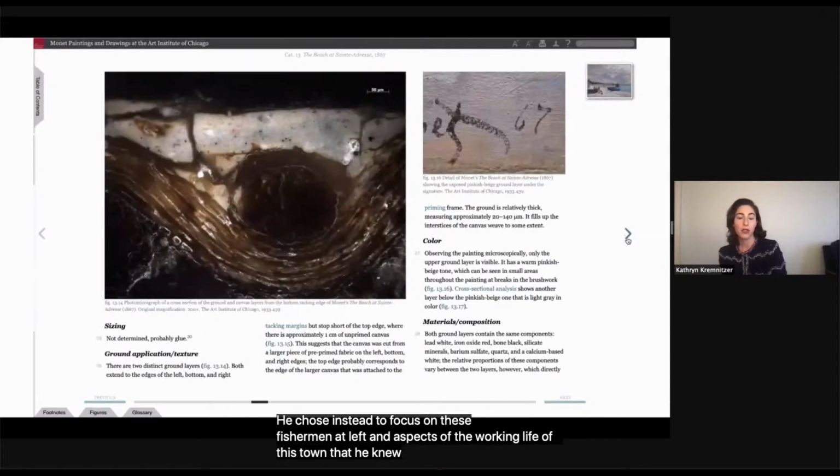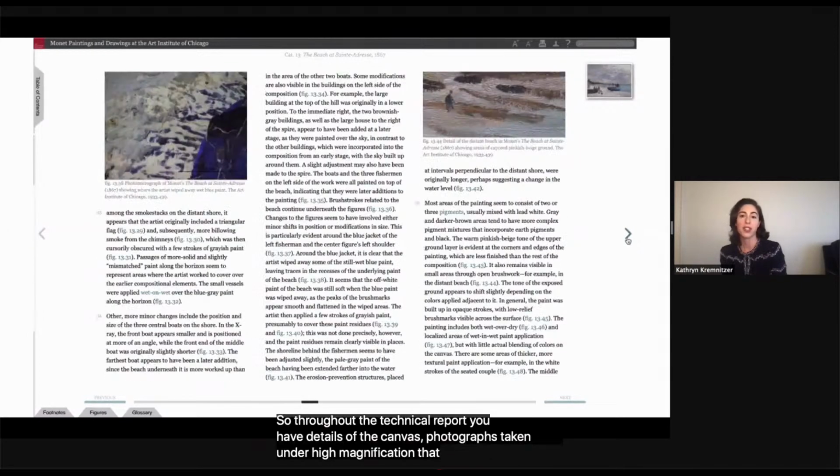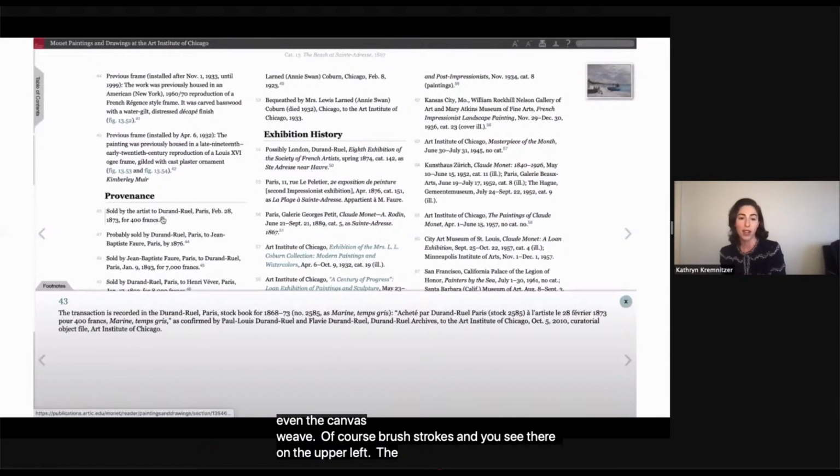So throughout the technical report, you have details of the canvas, photographs taken under high magnification that show us interesting details of the tacking edges or even the canvas weave. Of course, brush strokes, as you see there on the upper left, the artist's signature. There's also a full condition report, a frame discussion, the provenance, in other words, the history of the ownership of the painting, exhibition history, and a bibliography. So really something quite fun to explore at home.